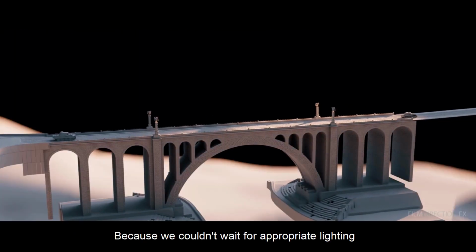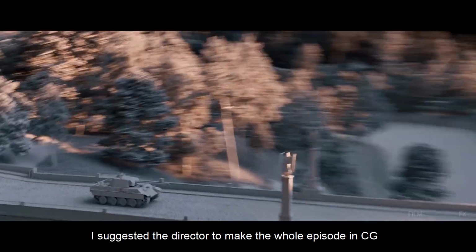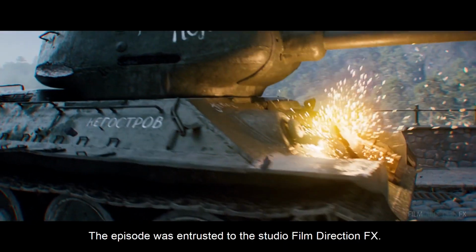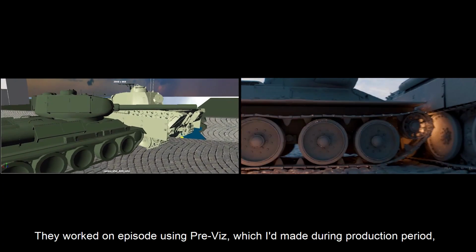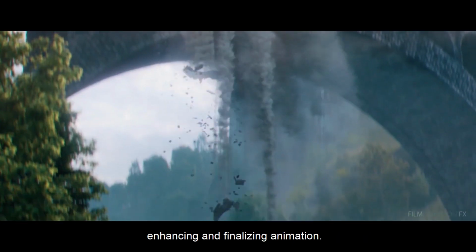Because we couldn't wait for appropriate lighting, I suggested the director to make the whole episode on CG, in order to have complete freedom in post-production. The episode was entrusted to the studio Film Direction Effects, headed by Eugene Gitsegrad. They worked on the episode using previs, which I had made during production period.